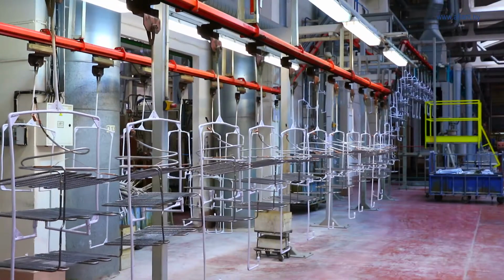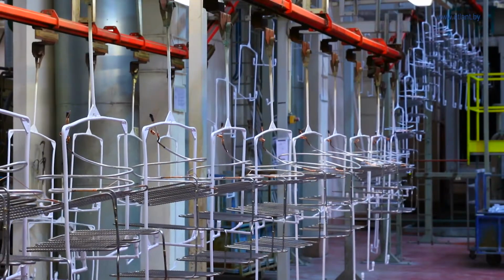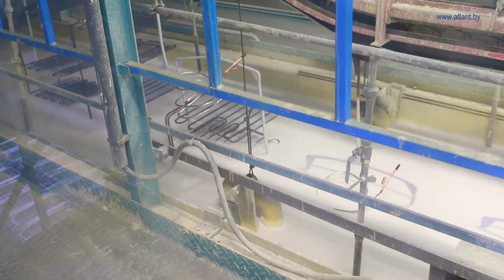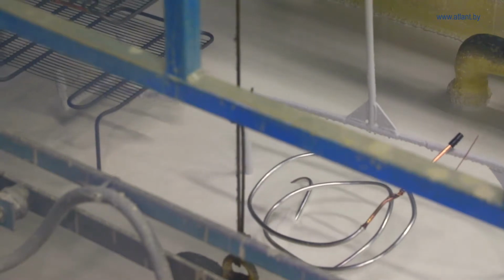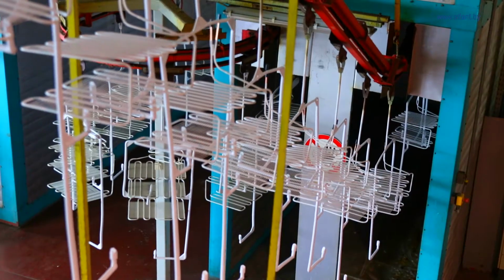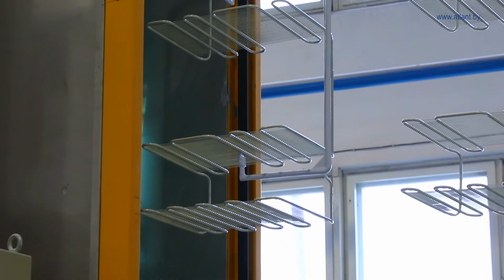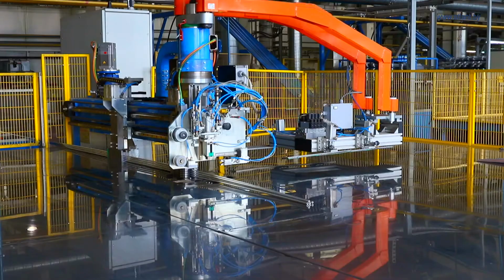Leak-tight evaporators are prepared for painting. The surfaces are degreased on the process unit and cataphoresis layer is applied in the bath. Such coating provides high corrosion resistance of the evaporator in humid environment and at low temperatures. The cataphoresis layer is dried and the evaporators are painted.